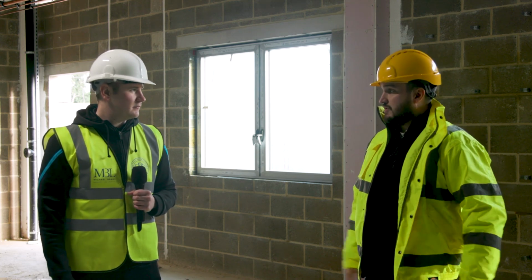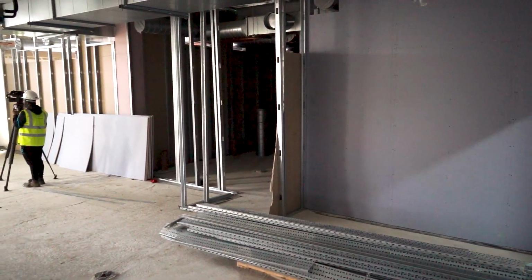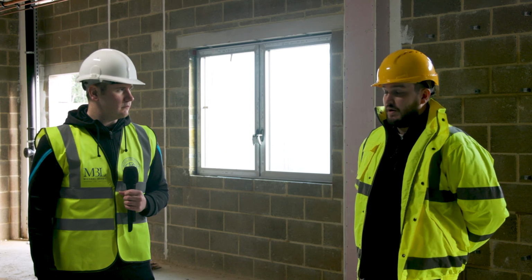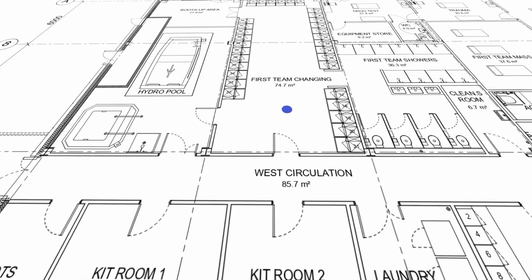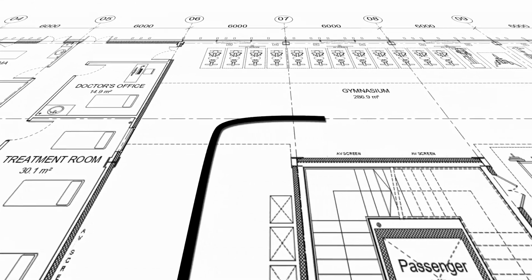It's a slightly different shape and size to what we had over there, but that was all temporary facilities with lockers that we reused from Harlington. So, to reiterate, this is all brand new: the bespoke lockers that we'll be putting in for them, all the arrangements that are going to be in place, it's all brand new for them when they come in. So we follow the pathway from the dressing room and we're here now in the gym, which is quite a large space, isn't it?